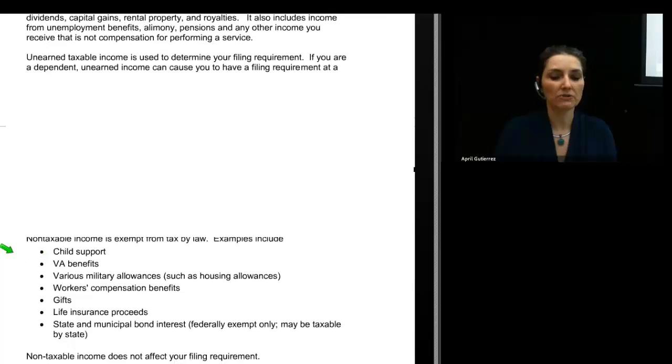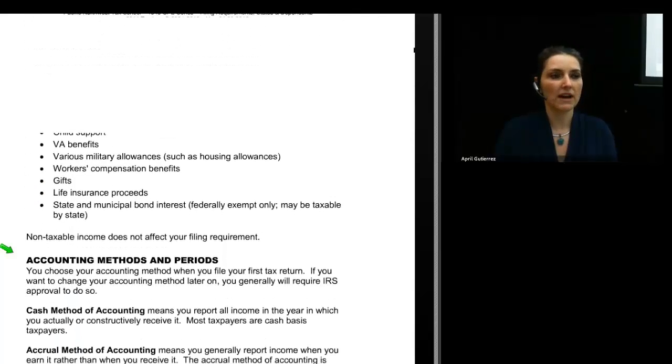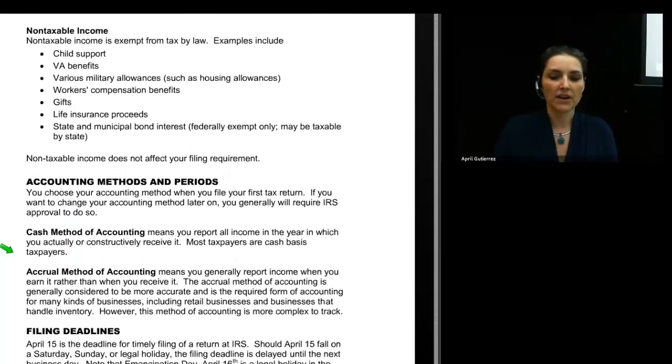So hopefully I've drilled it into you today that if you have a client who is a dependent, their filing requirement could be a very low number, as low as $950, depending on the type of income they have. Or it could be a pretty high number, $5,800 or more, depending on their age and their source of income if it's earned income. Yes?